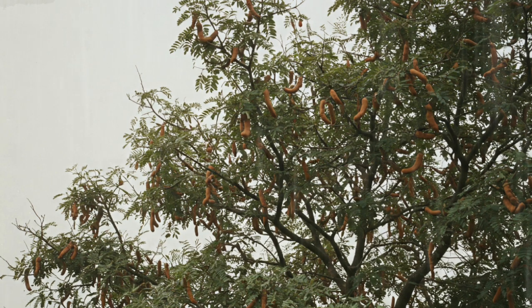For me, tamarind tea is a ritual during seasonal changes. Boiling the pulp with ginger and honey creates a soothing drink that keeps colds and coughs at bay. It's a simple yet effective way to harness the tree's medicinal potential.